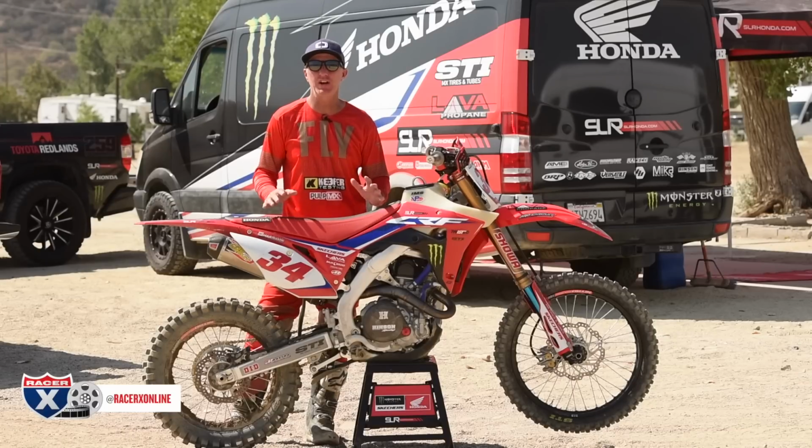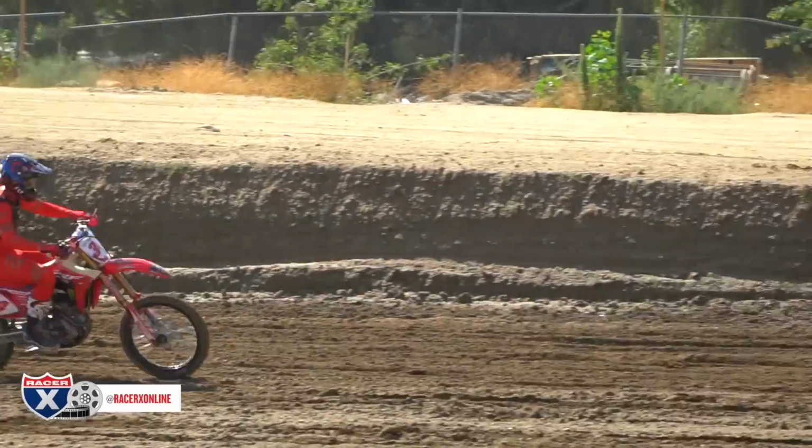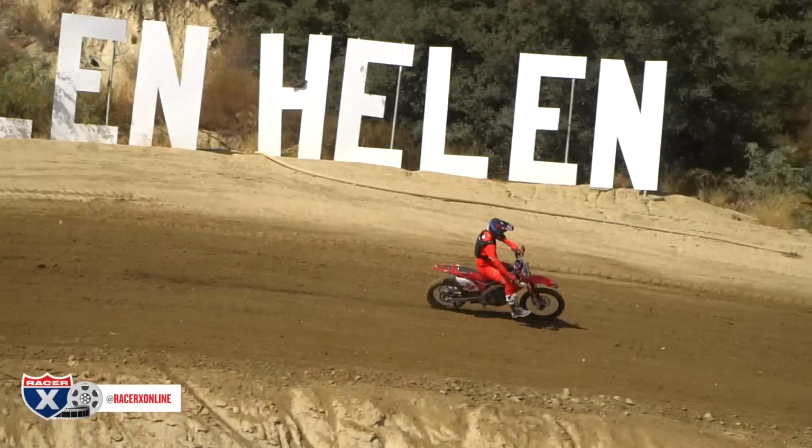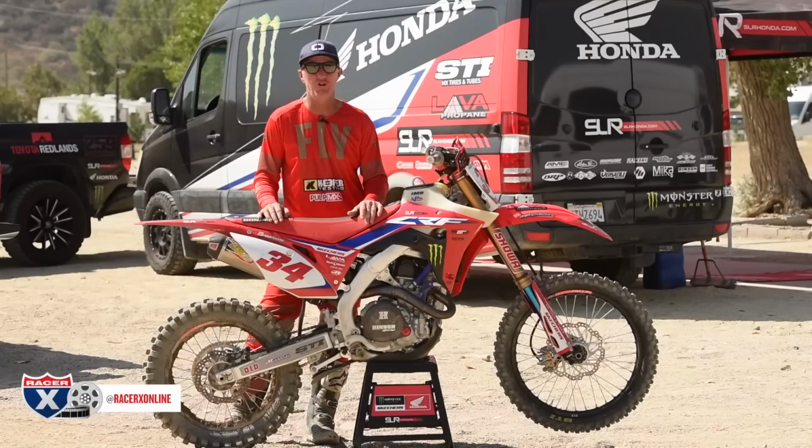Third gear, second gear, very usable. I actually touched fourth at one time, but man, way too fast for me. You guys out there that race WORCS and Big Six, I give you guys credit because man, you guys are hauling ass and this thing will get down the road in a hurry.